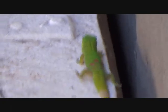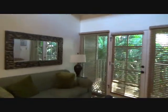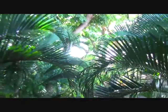Guess where I'm at? That's right, I'm back home in Maui. Ha ha ha ha ha. Well, you're still on the mainland. I'm enjoying the fun in the sun. Yes, this is the view I get right outside my Lanai door. Isn't that wonderful? Look at that. Nice greenery here. Look at those monkey pod trees. They go on forever.